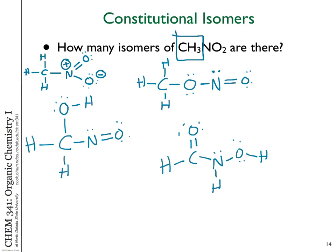All right? Any other questions on these examples? Boy, I didn't draw them all out, so I don't know how many isomers there are. There's a few more I can think of, but some of them are certainly not going to be stable molecules, so I don't know. You should do as an exercise, draw all the possibilities and make sure they have valid Lewis structures.